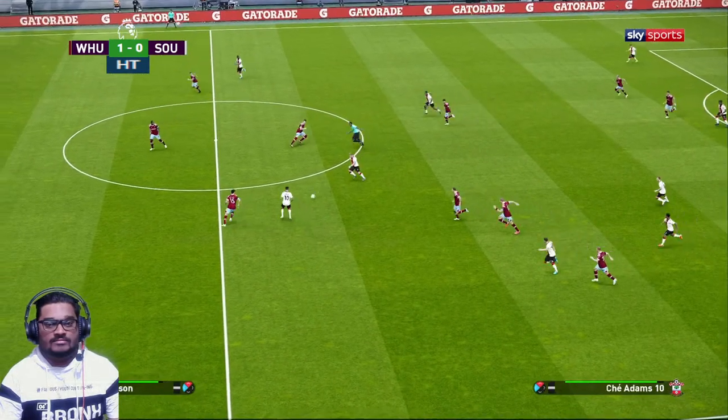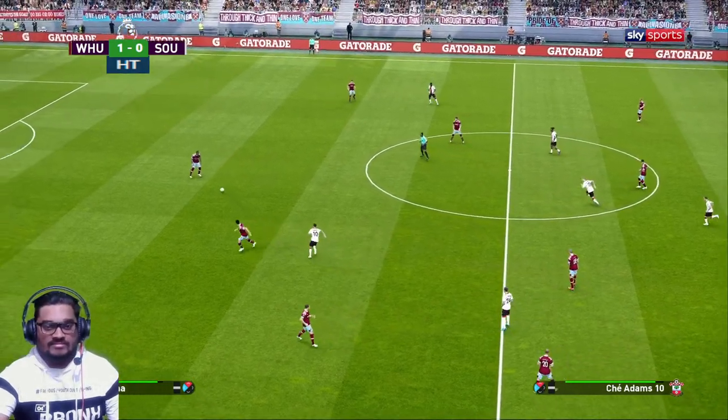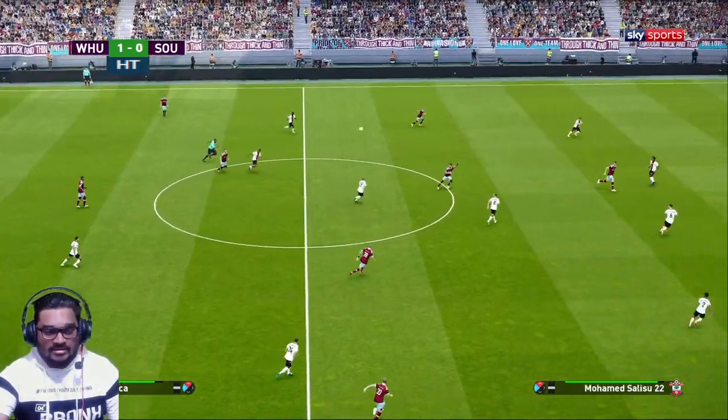Now it's Adams. Now it's Adams. Passing is crisp and sharp. Zouma. Played out wide into space.